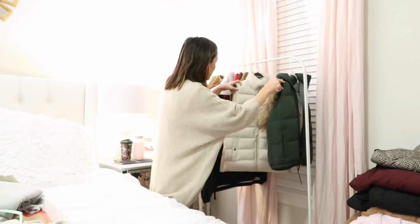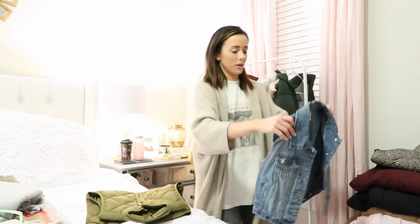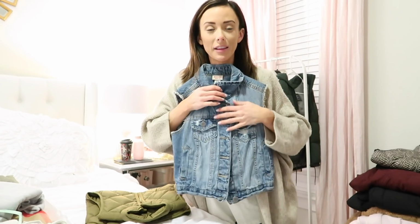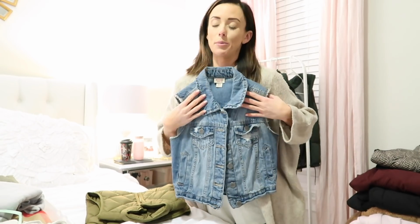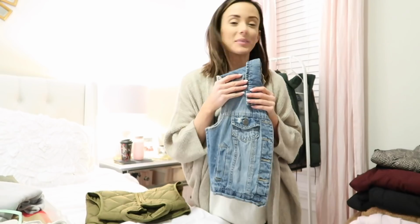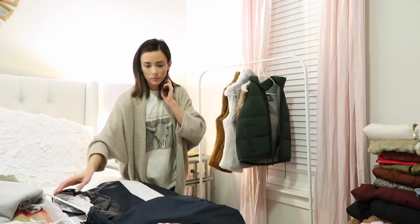Okay, so, oh my gosh. This is something that I wore in my early blogger years, and wow, I'm not sure why this ever was something that I bought, but I think it's time to let it go.